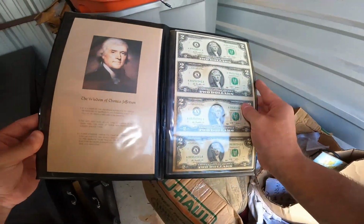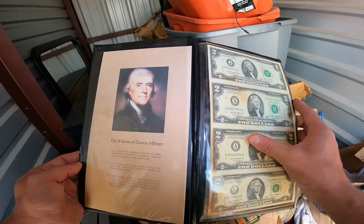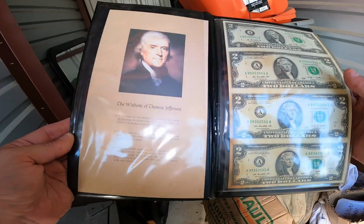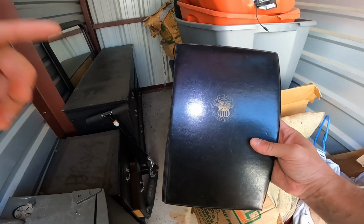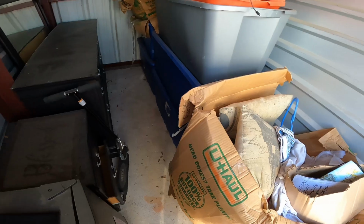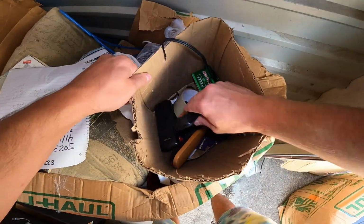Uh-oh. Found actual cash. Look at that. Oh, these are uncut. The Wisdom of Thomas Jefferson. Interesting. That might be worth something. World Reserve Monetary Exchange. Okay, we're already finding literal money. Let's go. Let's go.